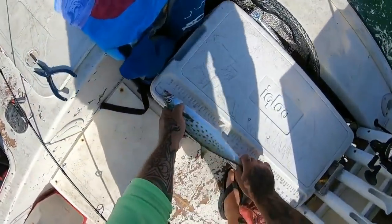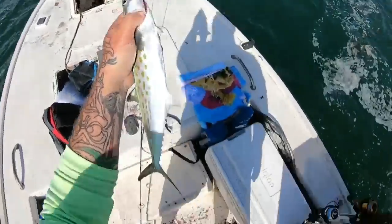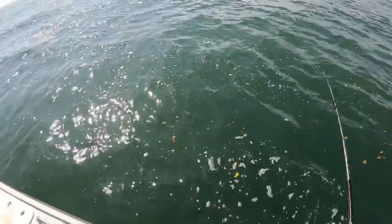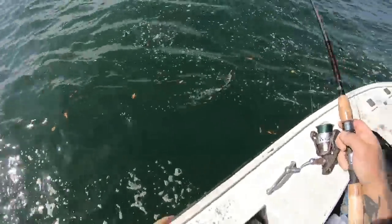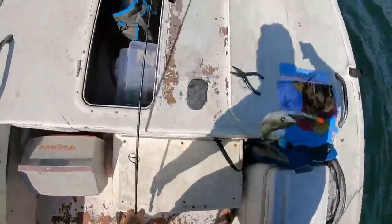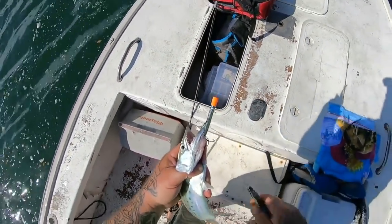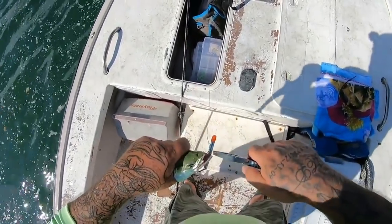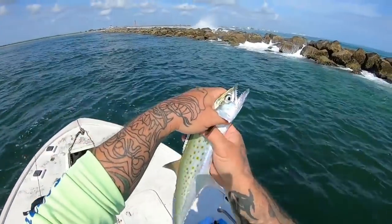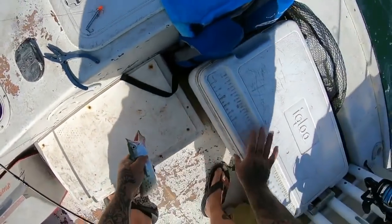All right, another decent sized Spanish, 14 incher. They gotta be 12 inches to the fork to be legal. Nice fish. All right, guys, number four. Another Spanish. All righty, mackerel bashing. Spanish. They are pretty, but wiry.